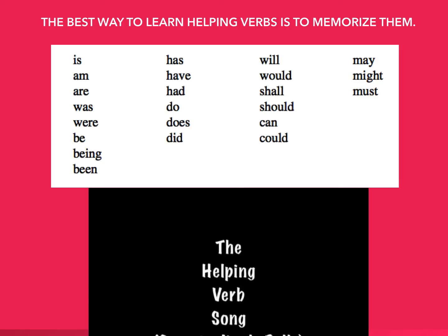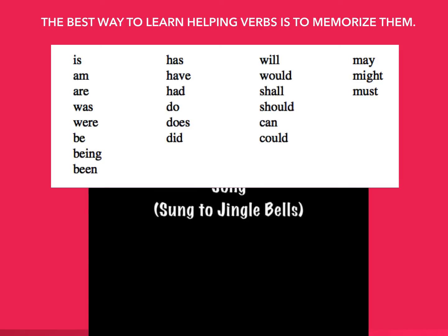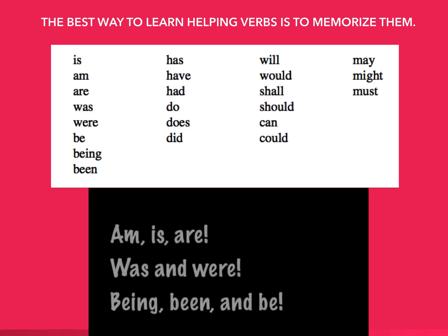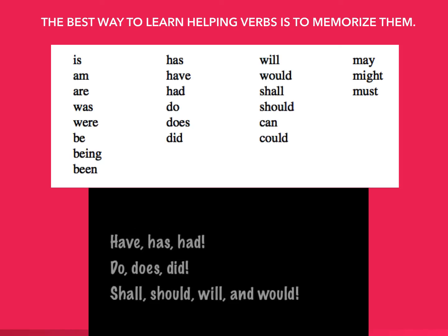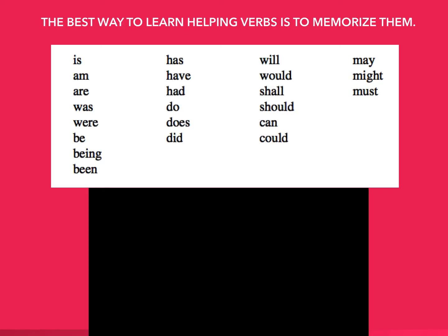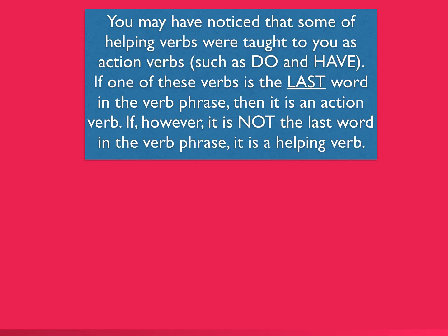Here are some helping verbs. There are 23 helping verbs: am, is, are, was, were, being, been, and be. Have, has, had, do, does, did, shall, should, will, and would. There are 5 more helping verbs: may, might, must, can, could. So you just have to memorize those. That little ditty can help you do that.